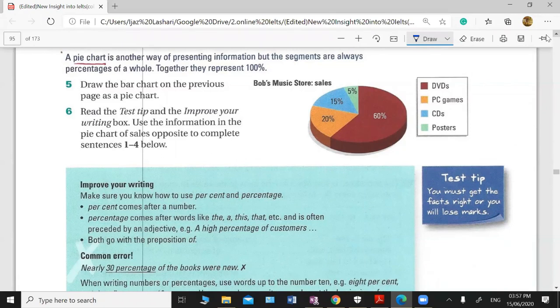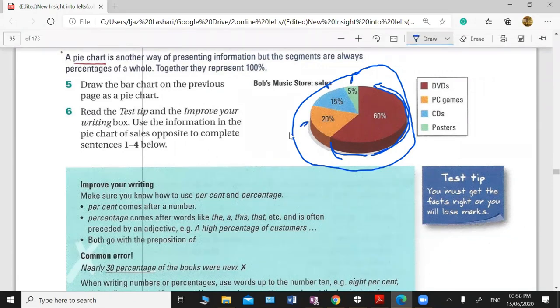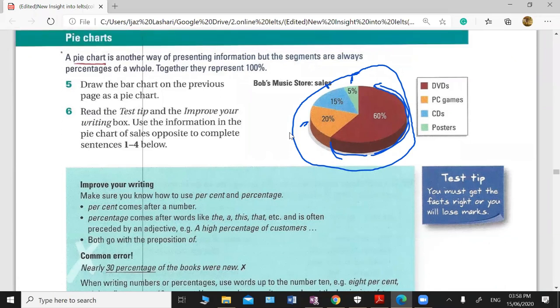A pie chart is another way of presenting information, but the segments are always percentages of a whole. Together they represent 100%. Like here you have a pie chart. Remember, this shape is called a pie chart. So if you see on the picture, from here to here, it makes like 60%. This is 5%, then 15%, and here we have like 20%. Okay, so that is basically about music sales, the music which is sold.